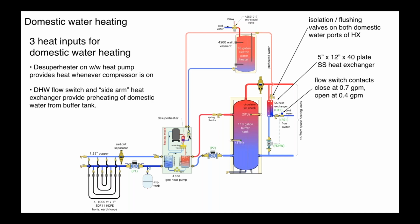Now, another option that we installed, since the geothermal heat pump doesn't run all the time, and since the system also has an air-to-water heat pump in it, we wanted the ability to transfer some of the heat that is produced by either of those heat pumps into domestic hot water.